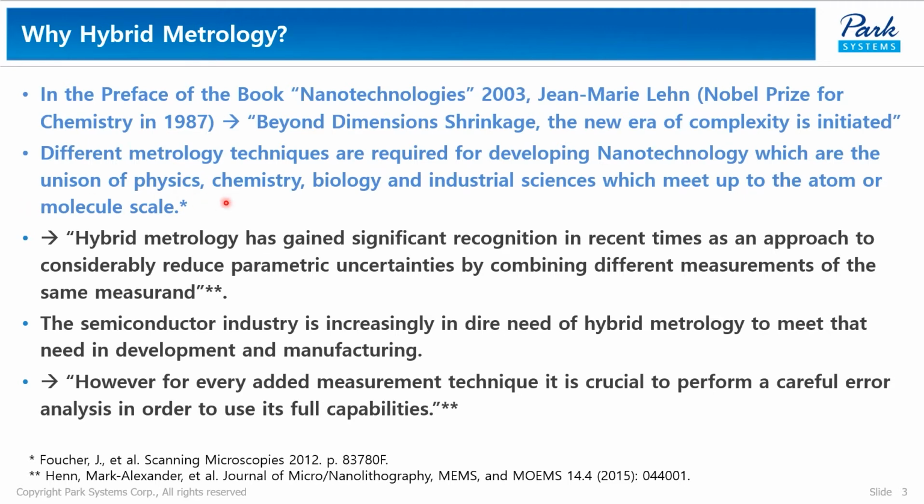These problems in nanotechnology can be solved by using multiple tools in unison to add their respective strength to overcome individual limitations. So, Mark Alexander also said, hybrid metrology has gained significant recognition in recent times as an approach to considerably reduce parametric uncertainties by combining different measurements of the same measurand.